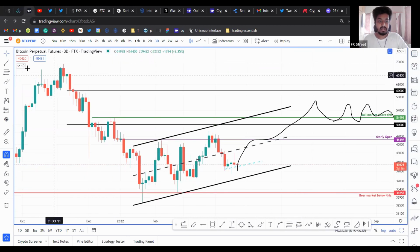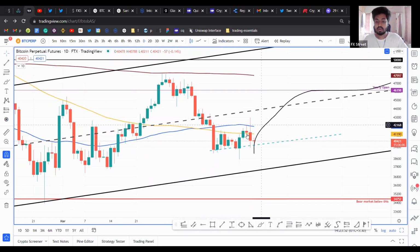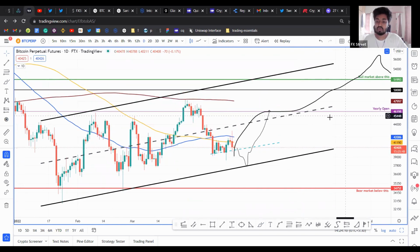Right, so let's take a look at the 200 moving average on the 3-day time frame. So far, the price has been bouncing off of this level, and that seems to be the trend right now. And on a daily time frame, Bitcoin got rejected by the 50-day moving average even after a bullish crossover over here. So I think this is going to continue a little more before we get another swing down to the downward trend line of the parallel channel. So we could get something like this before we actually make one up to the yearly open at 46,200.